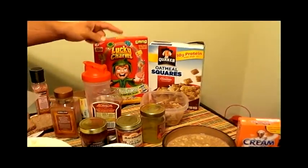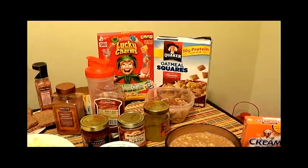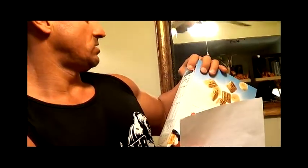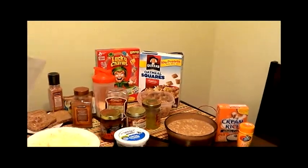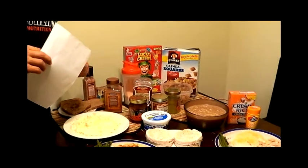Po tréninku mám cereálie, buď cereálie z vloček, anebo Lucky Charms. Střídám to, jsou to vlastně, kolik to mám? To mám 2 cups, takže to je asi, kolik to je? Jo, 56,1, takže asi 112 gramů. To je 88 gramů sacharidů.